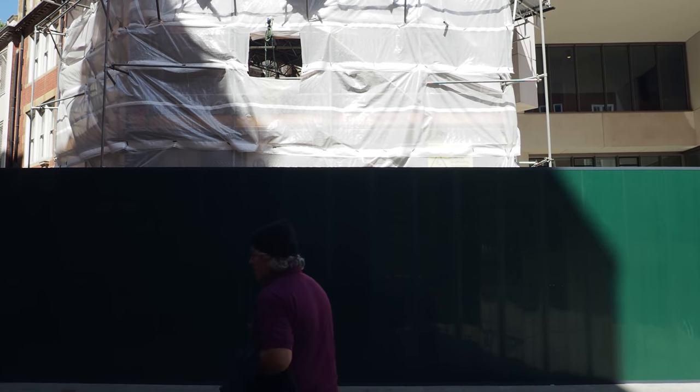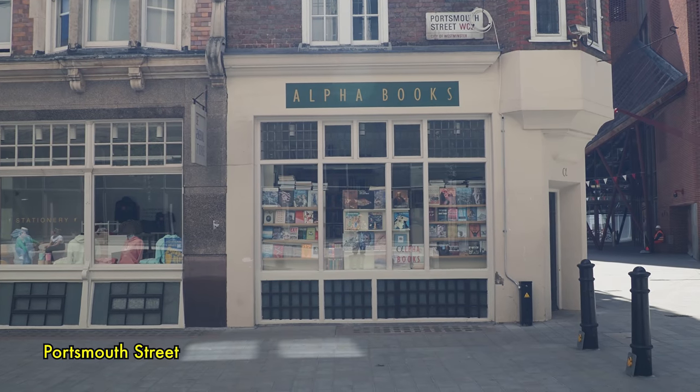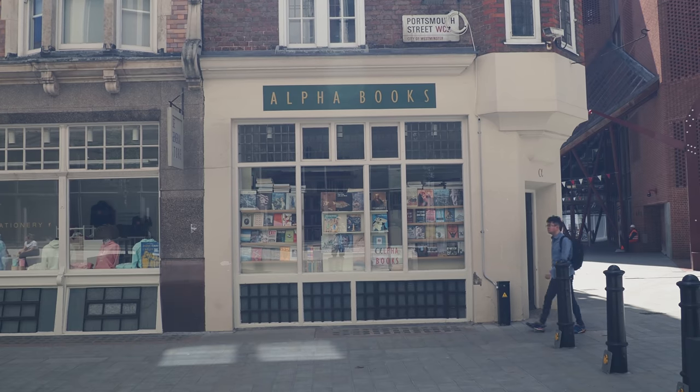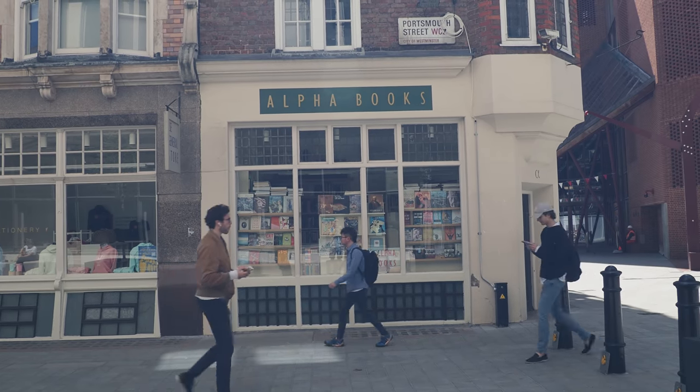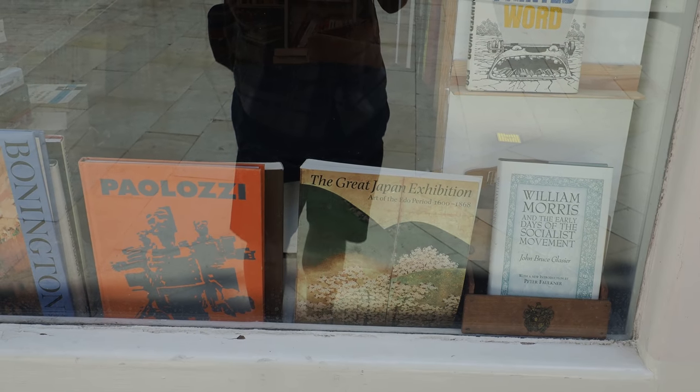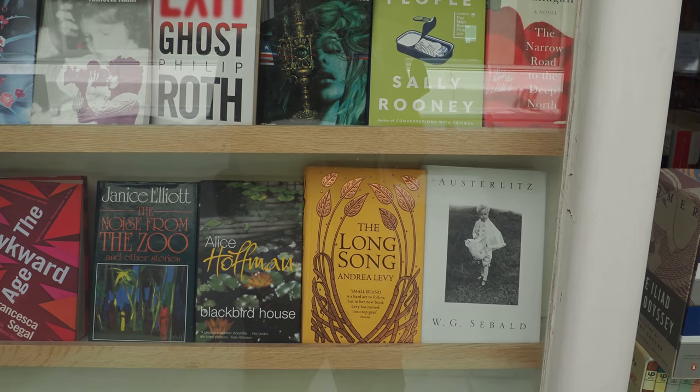It looks like it's being renovated, which is good. It really is just as well that Alpha Books is closed today because it looks like a real treasure trove. I've seen several books in the window that are massively tempting. And I've reached capacity with my books now.